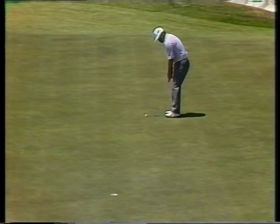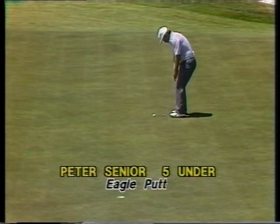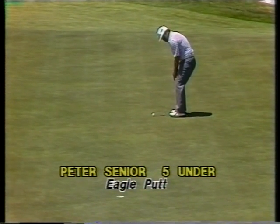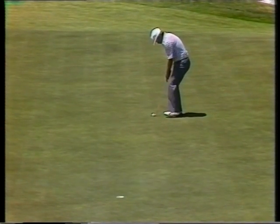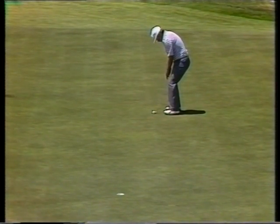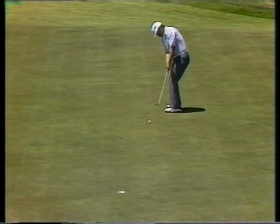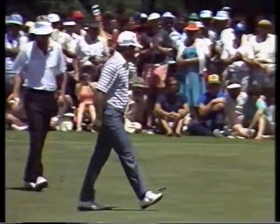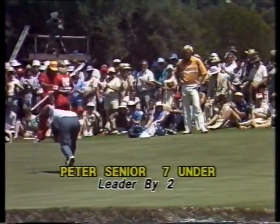Uphill putt. Excellent chance. How far do you want to go? A couple of putts will take him to six under, but he won't be thinking that way. Great little attacking golfer, this Peter Senior. Got it. Thank you very much, Peter. You beauty. Oh, yes. A tremendous start, Jack.